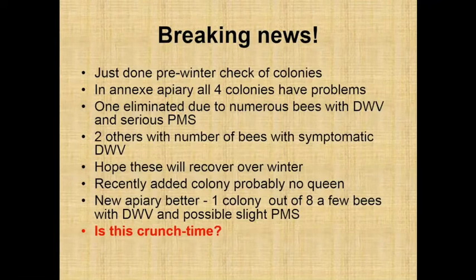It's all done quite quickly. We can get through 20 colonies in half a day, sort of thing. It's quite quick. So when we came to look at our annex apiary, we immediately realized that since they were last looked at, they had developed a problem. One colony had numerous bees with deformed wings and had serious PMS. And that is now being eliminated from these colonies.